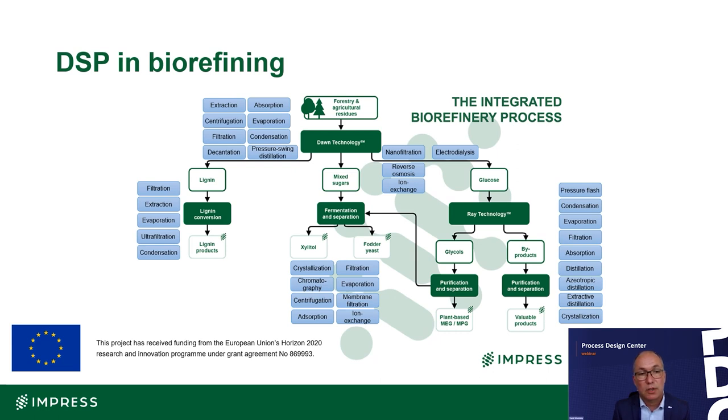In each step and between steps, different separation technologies are being applied depending on the complexity of separation. For example, extractive distillation is applied to separate close boiling components. Chromatography and crystallization are used for purifying compounds that cannot be easily vaporized. But also simpler separations like evaporation, condensation, and filtration are applied in the process.